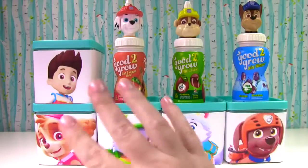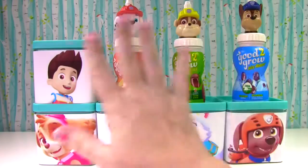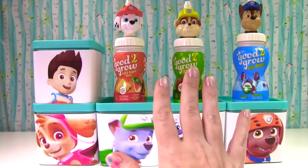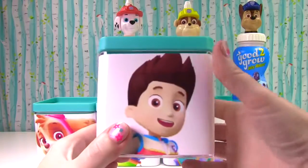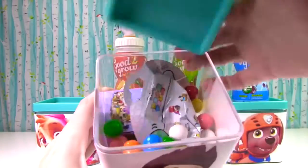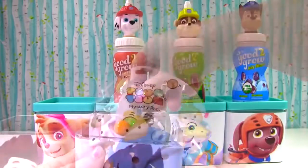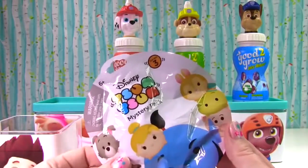Welcome to the Fizzy Toy Show, and welcome to a big surprise blind box and juice bottle show. There are so many toys in here. There may even be candy, and there may even be slime. Let's start with Ryder. Okay, Ryder, let's see what surprises you have for us. Whoa, lots of colorful gumballs, and it's a Disney Tsum Tsum mystery pack. Let's see who we got.